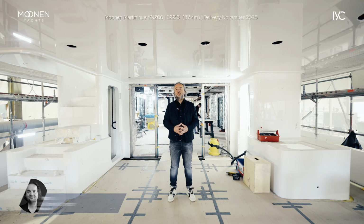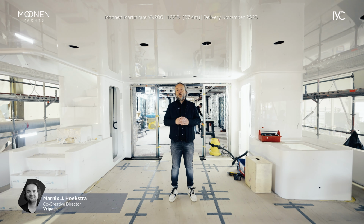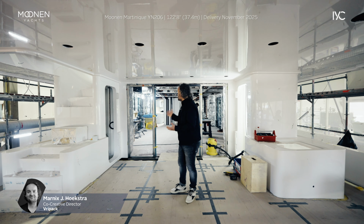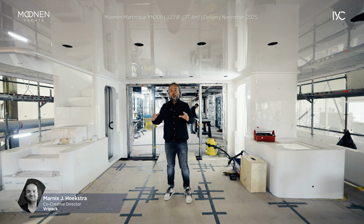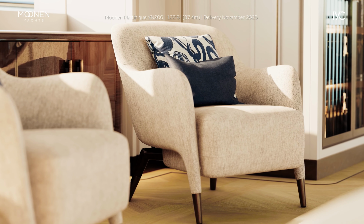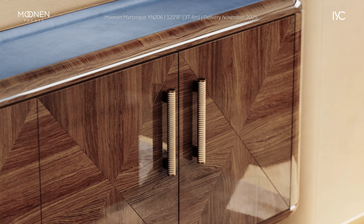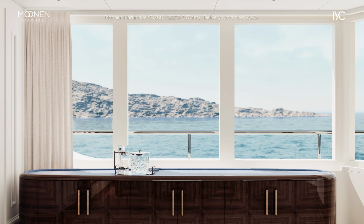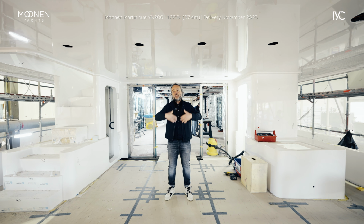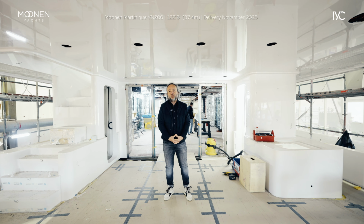Welcome aboard Moonen YN206, or Project Moonbird, how we named it. My name is Marnix Hoekstra. I'm from the Vripack studio. We had the pleasure of making the interior of this design. As you can see, the boat is very much in outfitting phase, but we're going to take you through all the various spaces, show you how we came up with clever design solutions, add storage and much more. Soon we'll be welcoming the guys from Moonen as well as from IYC, and please be joining us on board when we do the tour.